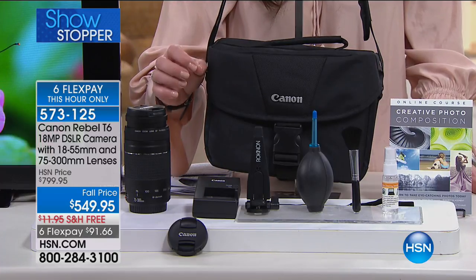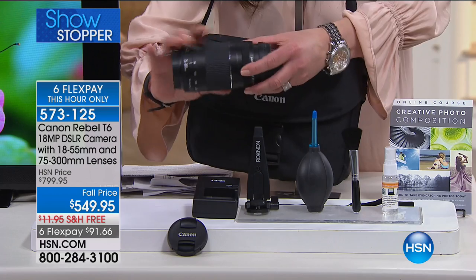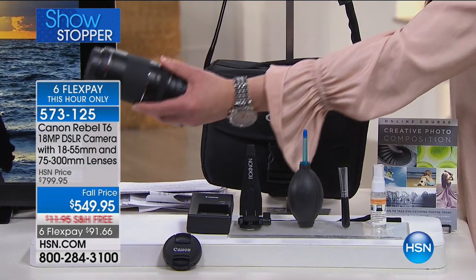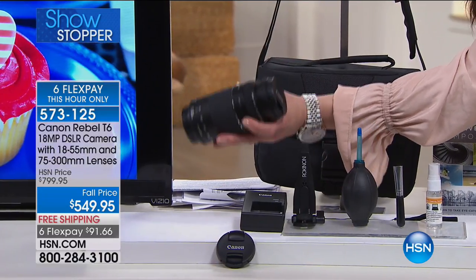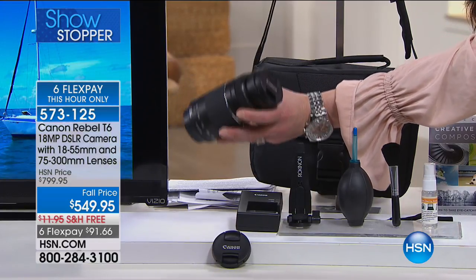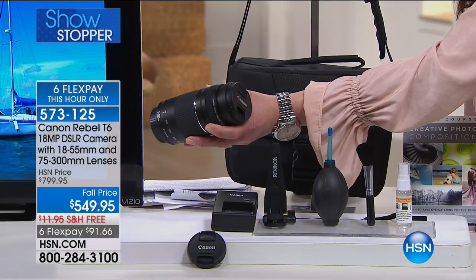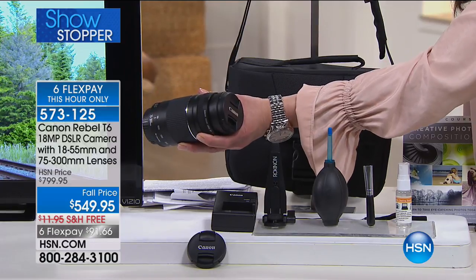You get your 18 to 55, but this is your 75 to 300 millimeter. In fact, sorry, I'm just going to hold it in front here. Now, I know it's not quite apples to apples, but the telephoto lens, as an example, on HSN.com right now, not the 75 to 300, but we are selling the 70 to 300 millimeter telephoto lens for $1,700.